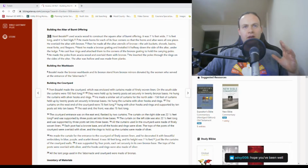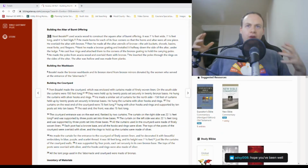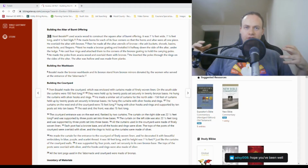I'm still kind of thinking, I'm not 100% going to say for sure that this is the case, but I think generally speaking, the different pieces of the tabernacle were made of different precious metals. The less valuable metal was used for the stuff that was going to be out in the courtyard, the outer areas of the general tabernacle space. And then as you get further into the tabernacle and the more significant, more holy places within the tabernacle, the rarity of the metals kind of went up.